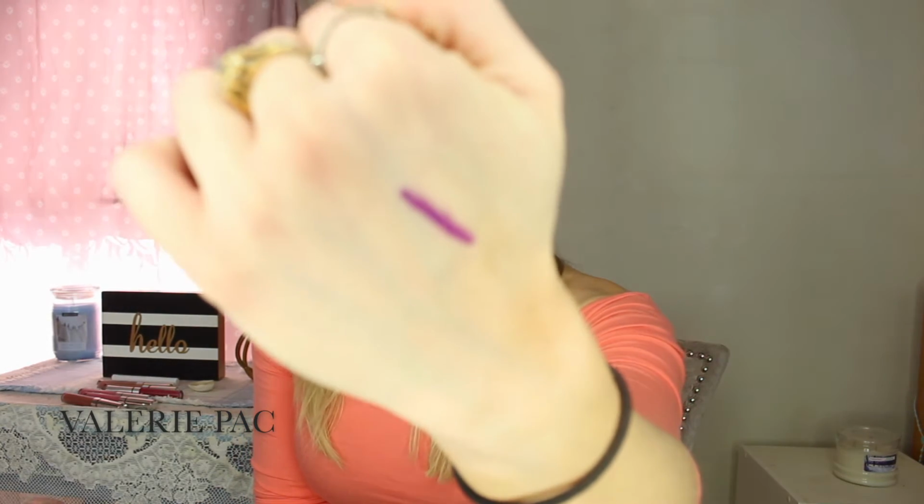My favorite one is the purple one, and it is in the shade Piggy Bank. I wore this the other day, and I'm not kidding you, it was on my eyes till like nighttime. I put this on in the morning, and when I took my makeup off, I could still see the purple on my eyes, and that never happens. And you guys, these are so creamy, they feel like they're not even an eyeliner. So that is the shade.